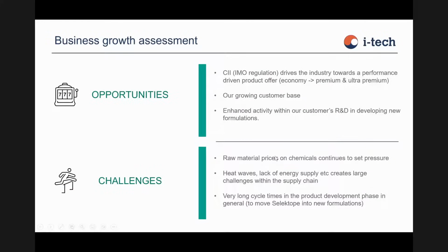Looking into the opportunities and challenges that we see, trying to give you as clear a picture as possible of what we think about the situation as it is right now, quarter by quarter. We obviously think the carbon intensity index is very, very important. It will drive the whole industry from being quite heavy on economy grade paints to a clear dominance of premium and ultra premium coatings. That's a big shift in the industry, and the incentives are now much different than before, which creates this shift, and the CI is behind all that.